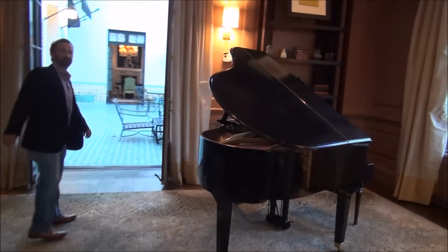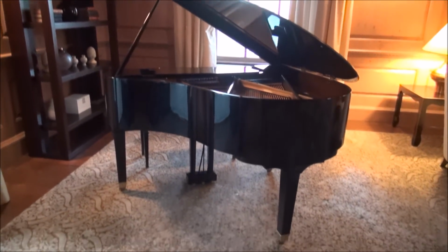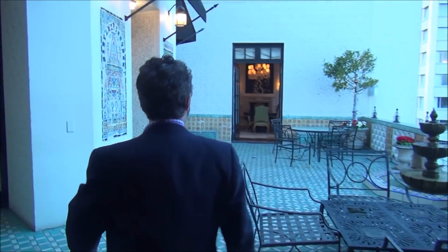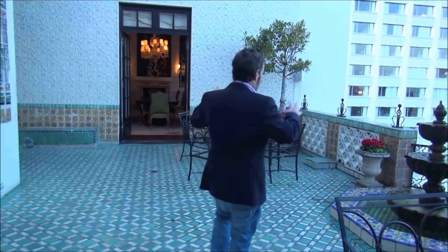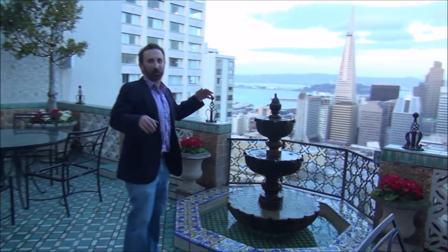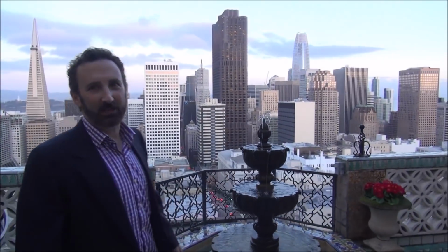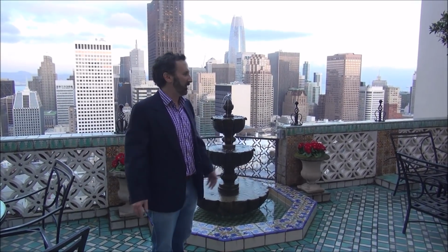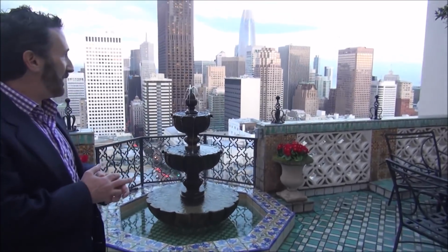As I've often said, it's not really a crazy luxury suite unless it has a grand piano, which Latrice will be playing later. So one of the big features of the suite is this incredible terrace with these picture-perfect views of the financial district and the San Francisco skyline down there. You can sit out here, you can have dinner, you can have drinks, and enjoy the incredible view.